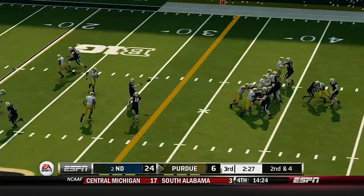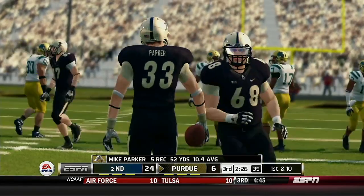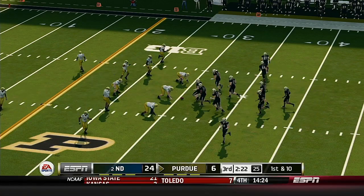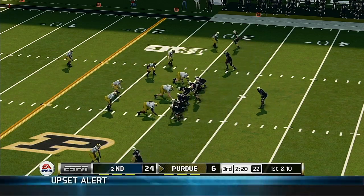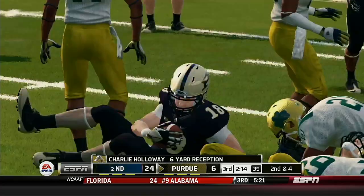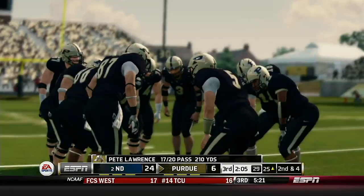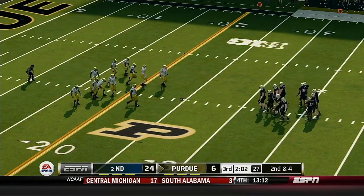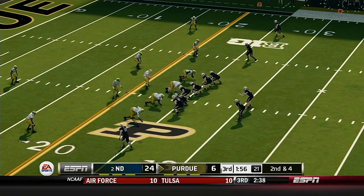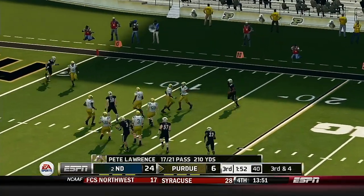59. Mike is 59. And he's immediately tackled. About the 25-yard line. That'll make it 2nd and 4. So it's 2nd down now, and they need about 4 yards to pick up the first. With the pass incomplete.